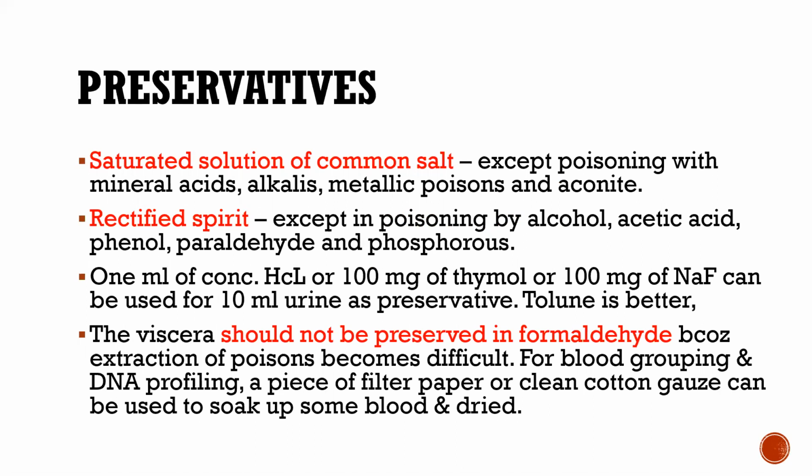Now regarding the preservatives that are used to preserve the viscera. Commonly, saturated solution of common salt is used, and the contraindication for the use of saturated solution of common salt is in poisoning with mineral acids, alkalis, metallic poisons, and aconite.